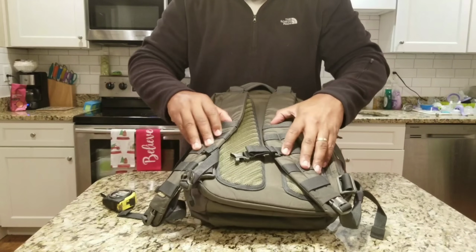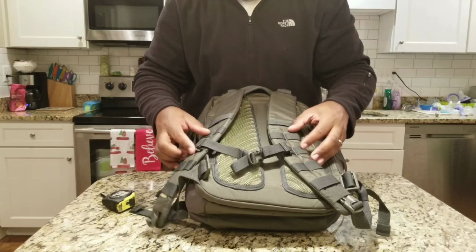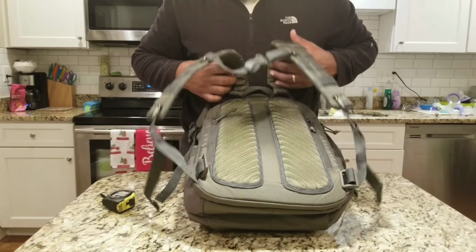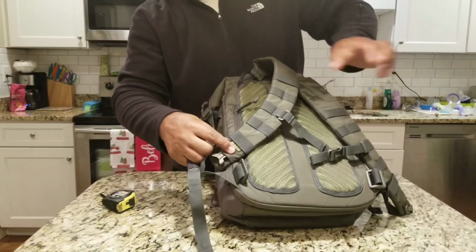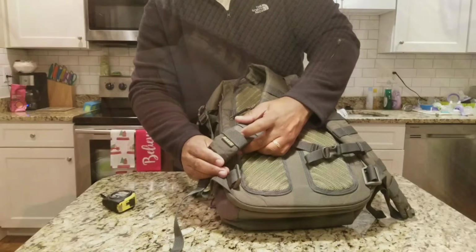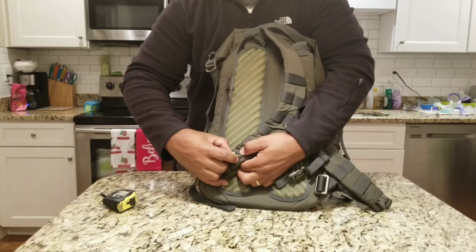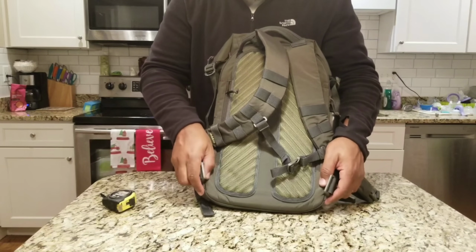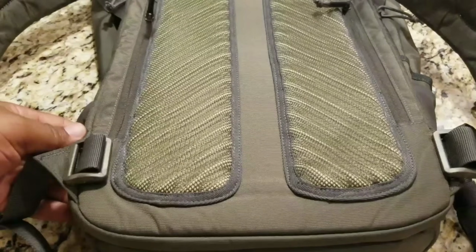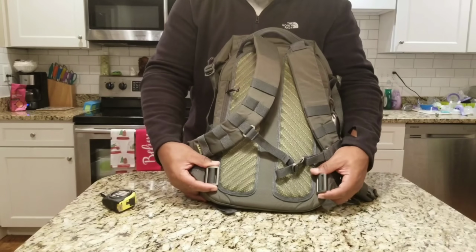You got some webbing here, so you can run like a hydration line down, a sternum strap right here, which you can move up and down. And then you also have quick disconnect on these shoulder straps. Again, you have some 511 branding, which is very minimal, but I like that. Very durable buckles. They seem like they'll last you a very long time. At the bottom, it has a place for a hip strap, and it wasn't included, but I'm sure you can lace a lot of different kinds of webbing through there.